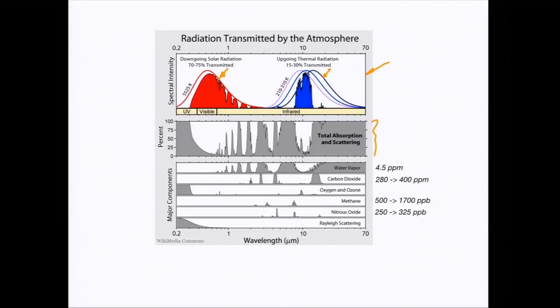And what you see is over here in the visible, lots get through, and in fact it's just the inverse of the red curve, sort of. And you see that here in the thermal infrared, an awful lot gets blocked. Okay, you can see that very little out here gets through. Only in that one little window does the surface shine straight through to space.